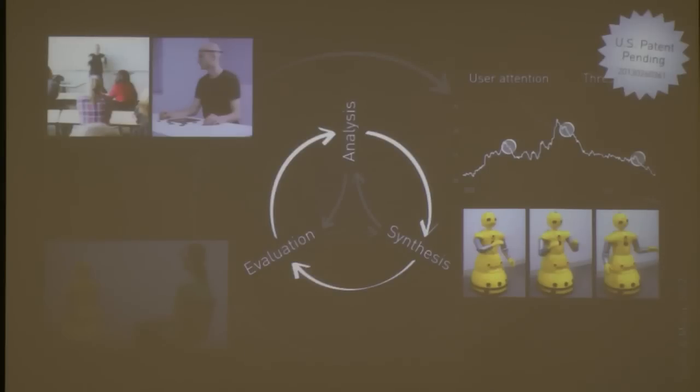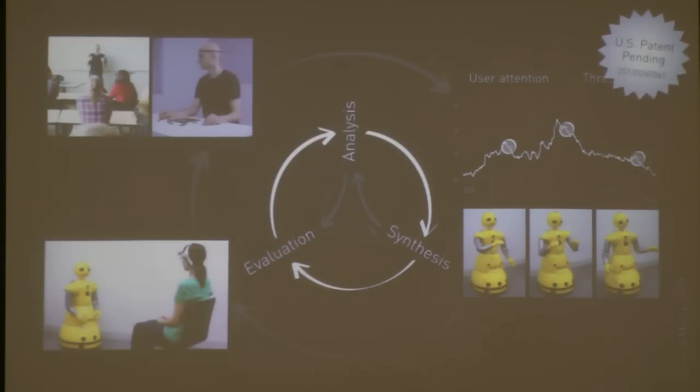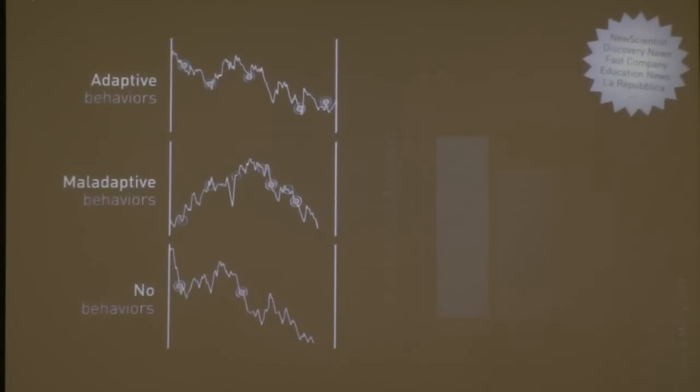Once we designed this robot that can adapt its behavior to varying attention levels, we evaluated it in an actual learning scenario with users. In the evaluation, we compared the robot's adaptive behaviors. This shows the attention levels of an actual participant. The points are points of detected lost attention, and that's when the robot would produce an intervention which changes behavior to adapt to the attention levels. We compared that to maladaptive behaviors, where the timing of the attention-grabbing behaviors was off, randomly determined, or no behaviors, right? We detect that there's a loss in attention, but the robot doesn't do anything about it.